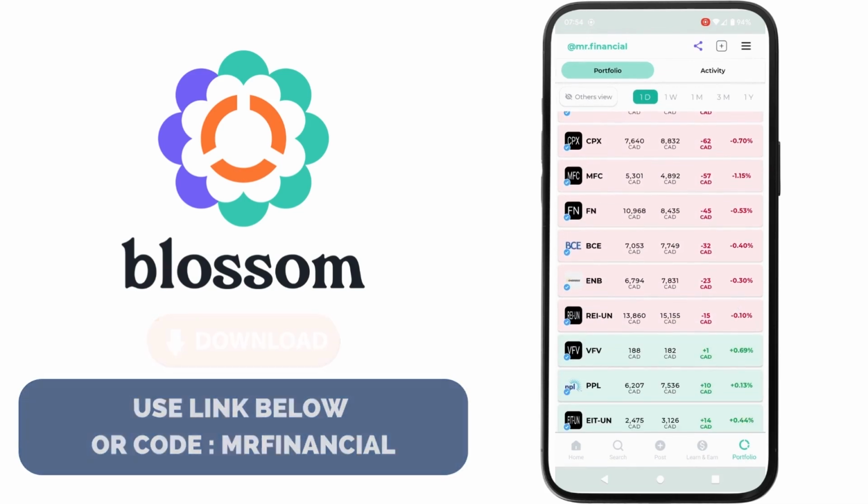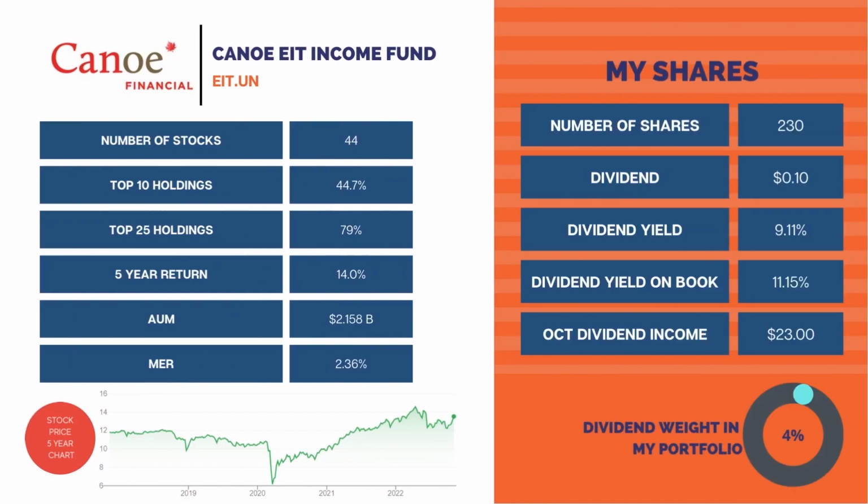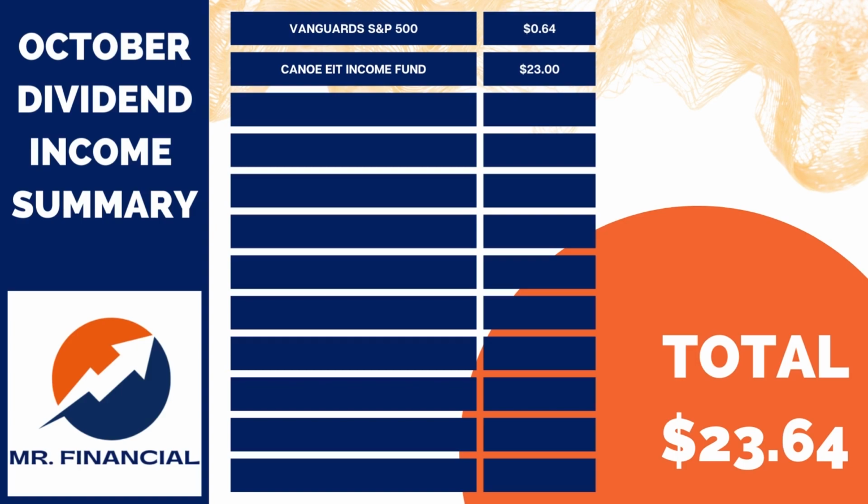See you guys there. Now our next dividend at $23 is our one closed-end investment fund we have, Canoe EIT Income Fund. It now provides us with 4% of our yearly dividend income. I have no intentions to add to this high-yielding income fund that has performed really well for me over the years. It has a massive MER of 2.36%, but my yield on book more than makes up for it at over 11%.